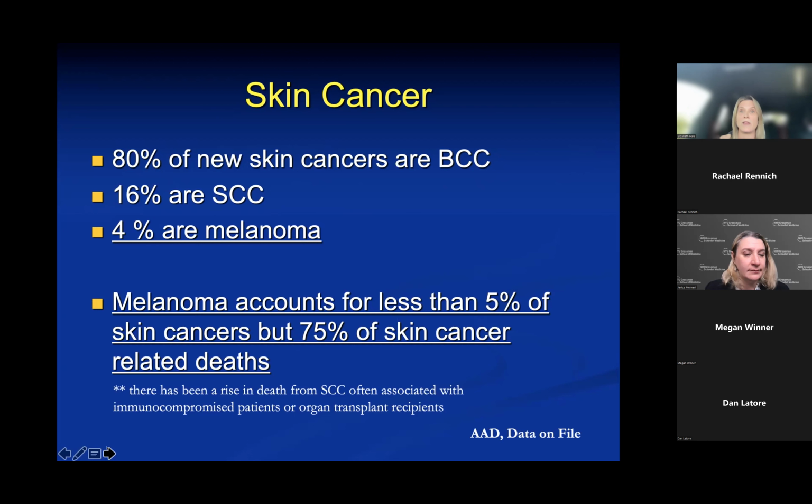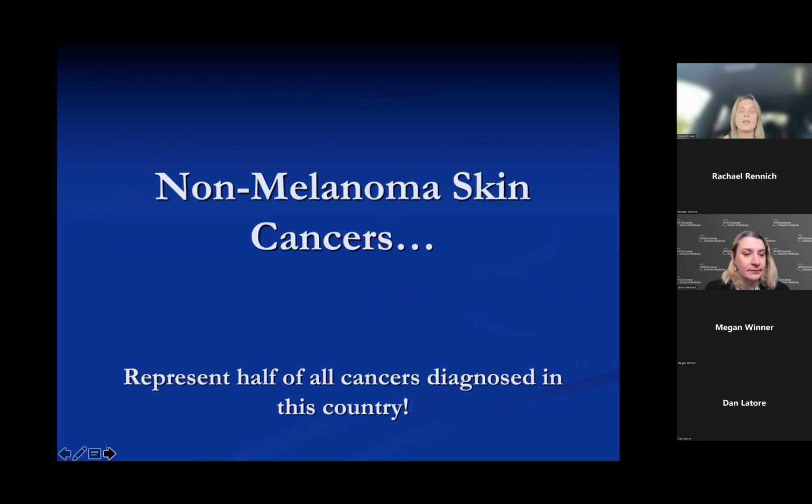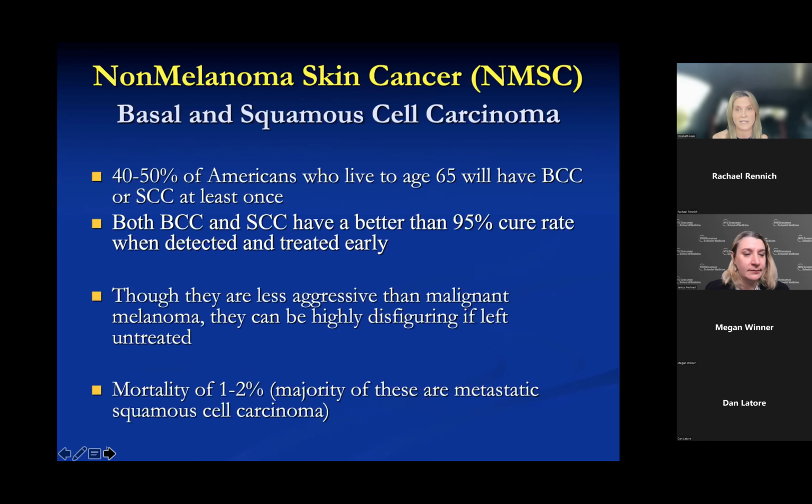But melanoma is usually the one that we really want to catch early, because when we catch it early, it's almost always curable. So the non-melanoma skin cancers represent half of all cancers diagnosed in the United States. And this includes basal and squamous cell carcinoma. It's thought that 40 to 50% of Americans who live to age 65 will have basal or squamous cell carcinoma at least once. But fortunately, both basal and squamous cell carcinoma have a better than 95% cure rate when they're detected and treated early. Although they may be less aggressive than melanoma, they can be highly disfiguring if they're left untreated. And this is very important for patients to understand.